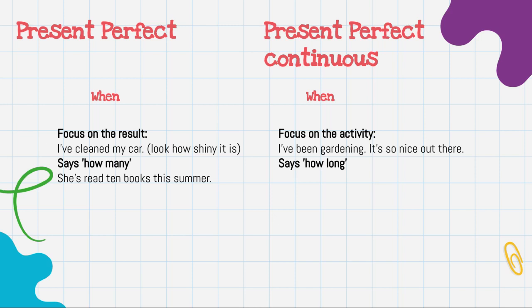And the present perfect continuous says how long. Not how many, but how long. She's been reading that book all day. That is how long, and she's read 10 books this summer. Then you know how many. So there you wouldn't say she has been reading 10 books. No, it's a result. So she's read 10 books.